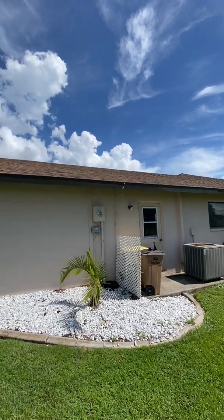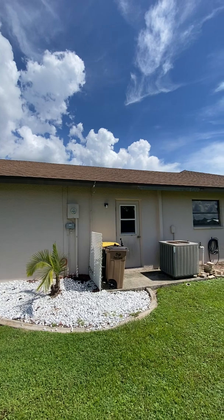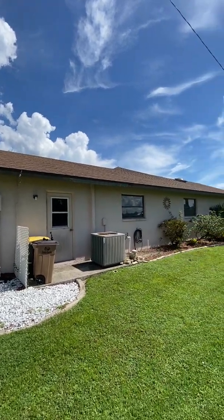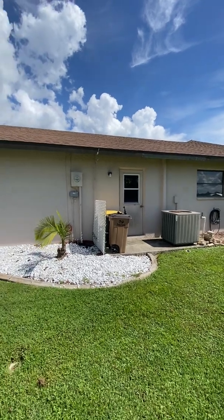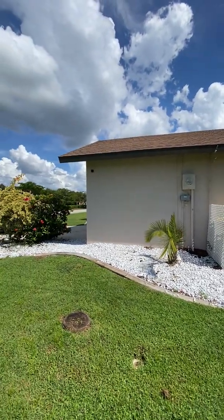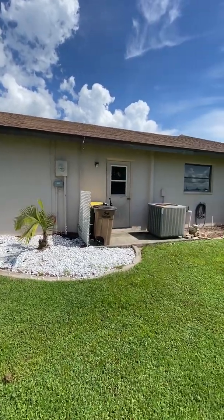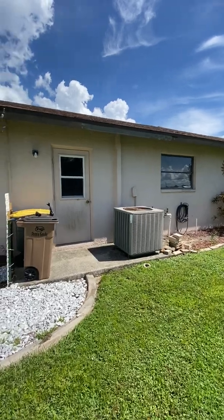Give you a little view of the roof. I have not come up with any permits on this roof. It does look like it's in good shape, but I'm expecting that this is a 2004 Hurricane Charlie roof. The lack of permits tells me there's not been a lot of updating to this house.